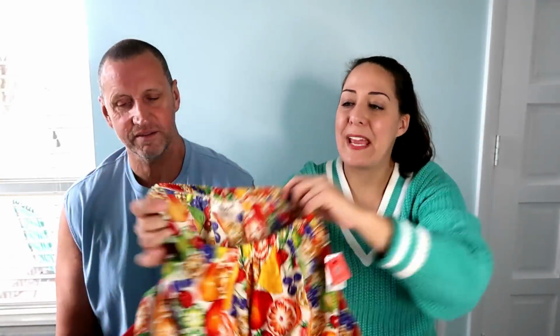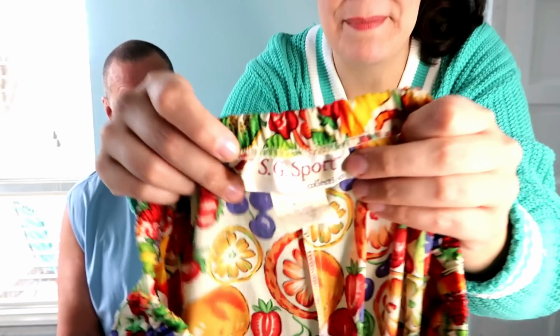So these are stretchy waists. It's just a vintage brand.